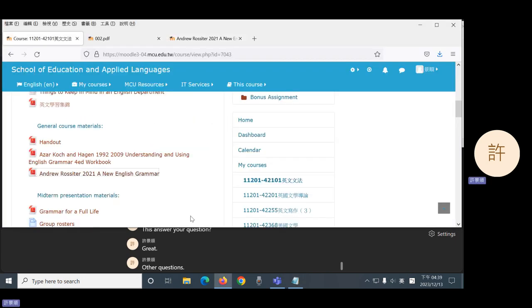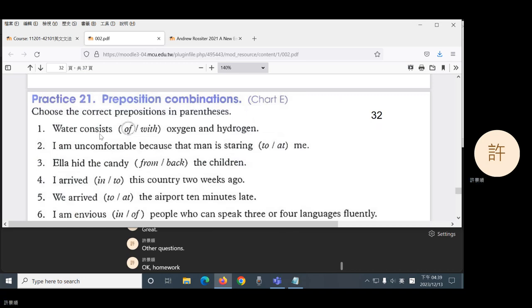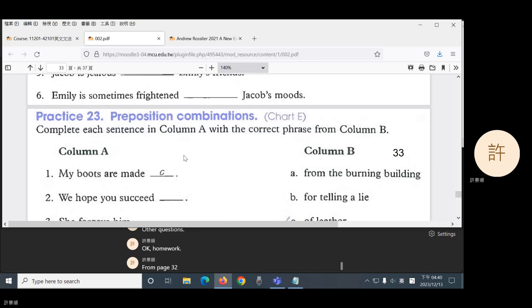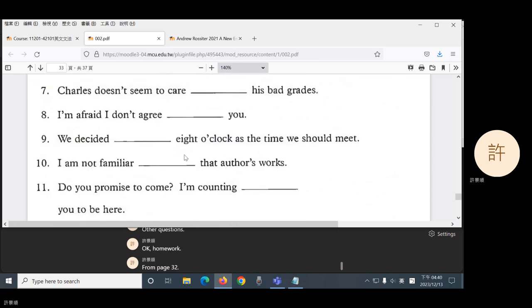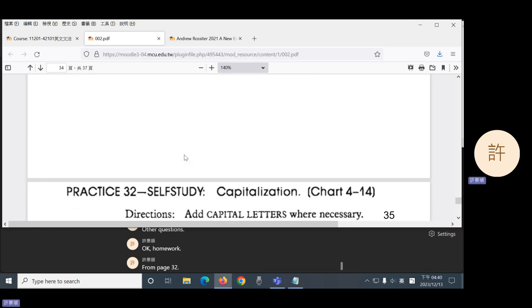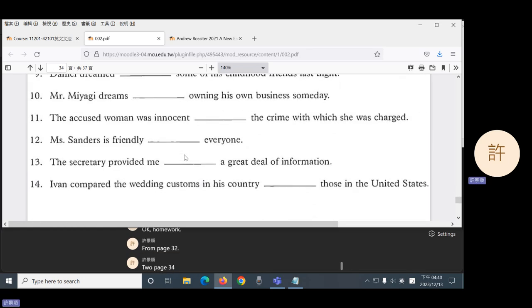Okay, homework. From page 32 to page 34, 32 to 34.